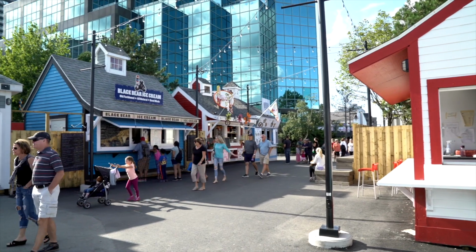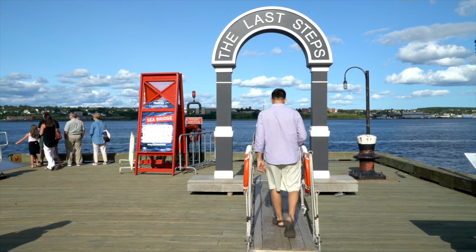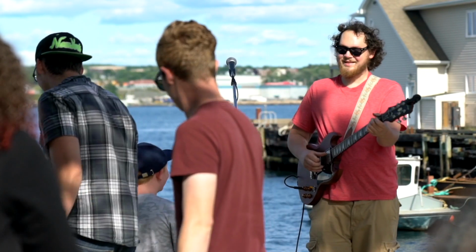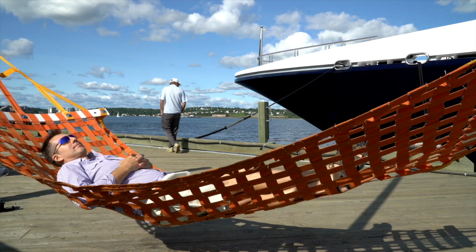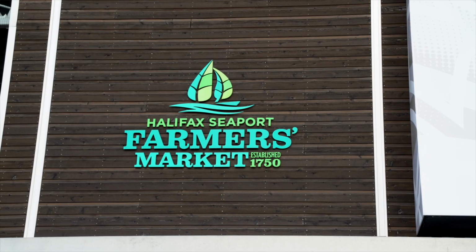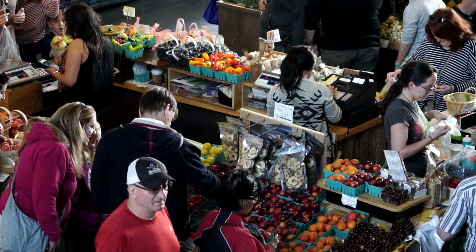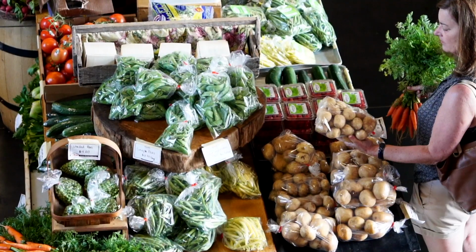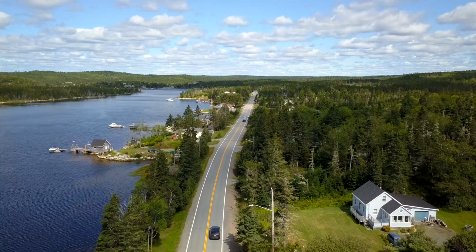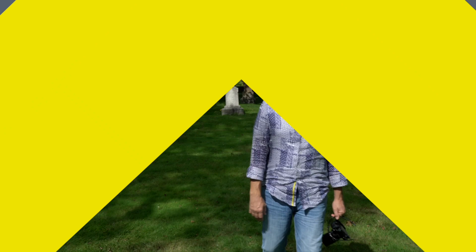It was such a nice day that I really enjoyed just strolling the boardwalk, taking in the public art, street performers, and relaxing in these hammocks and getting a bit goofy posing for photos. I also visited the oldest farmers market in North America, which dates all the way back to 1750. Driving a bit beyond downtown.